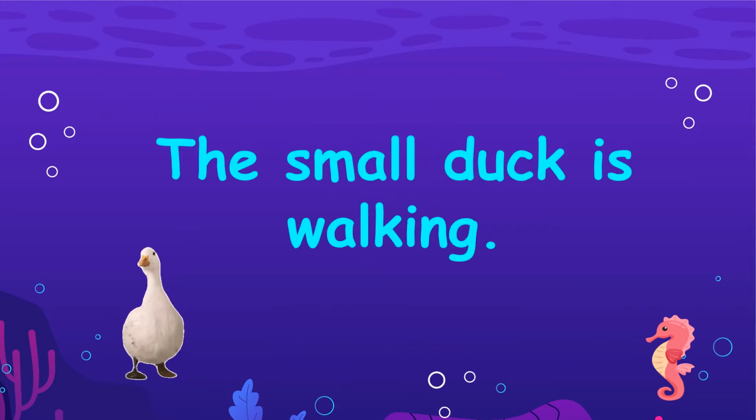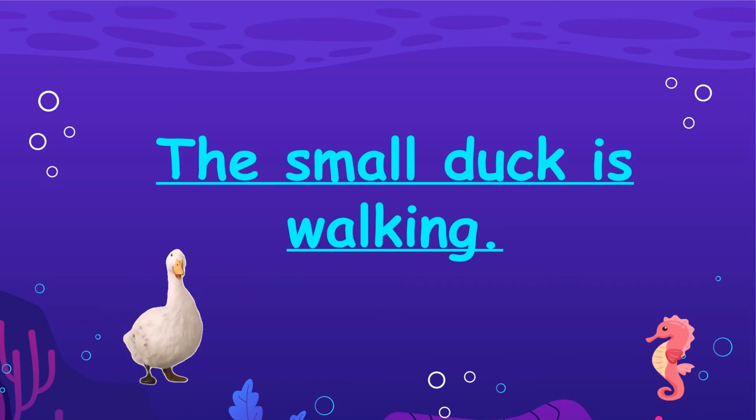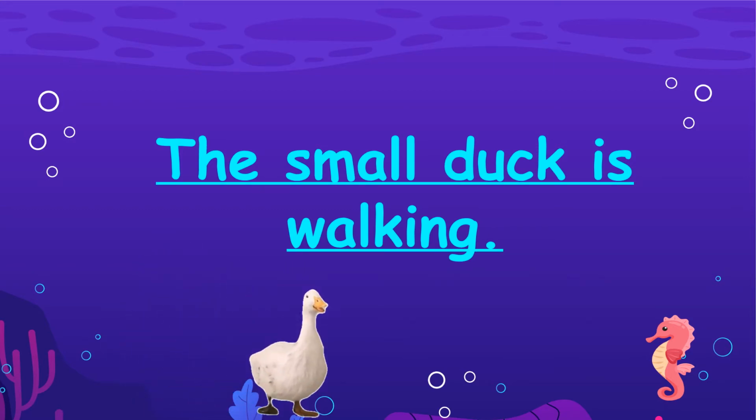The small duck is walking. The small duck is walking.